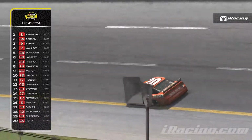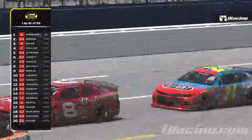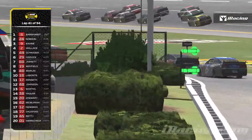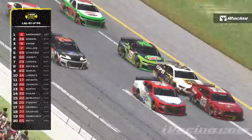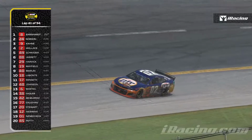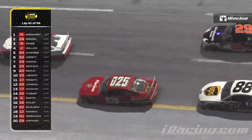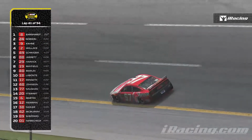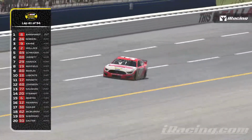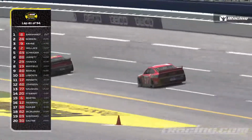Caution's out. What happened? Just going to have to go through all the cars. I don't know what happened. Somebody had an issue. They're all coming down pit road. Maybe there's no yellow, because they're still racing. Oh no, it's the O2. The O2 brings out the yellow. And Kurt Busch is saved by the yellow, I think. Unless he brought out the yellow, which he might have. I hope not. But we'll see. And he's okay, looks like. Looks like he's alright.